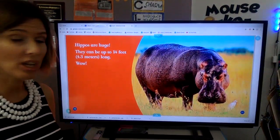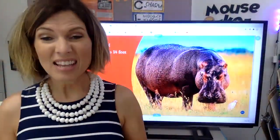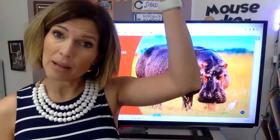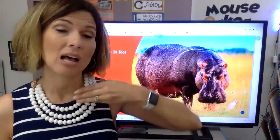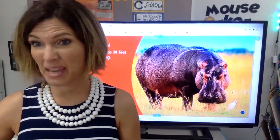Hippos are huge animals. They can be up to 14 feet long. That's really long. I mean, if you think about how tall your ceiling is, or maybe how long your room is, maybe your room is about 10 feet long. So they can't even fit in your room. They're so big. Those are big, big animals.